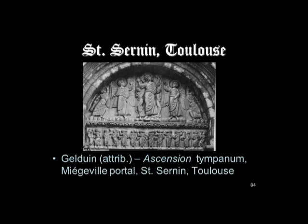We just really quickly mentioned a lot of different theories about that, which of course I'm never going to test you on, because who knows? But according to Hearn, M.F. Hearn, who wrote a book called Romanesque Sculpture, he called the style of the tympana at St. Sernin the maturity of the Gelduin style. And he believed that the figures carved here in the upper part of the tympana, Christ and the angels, are by the master's hand himself.